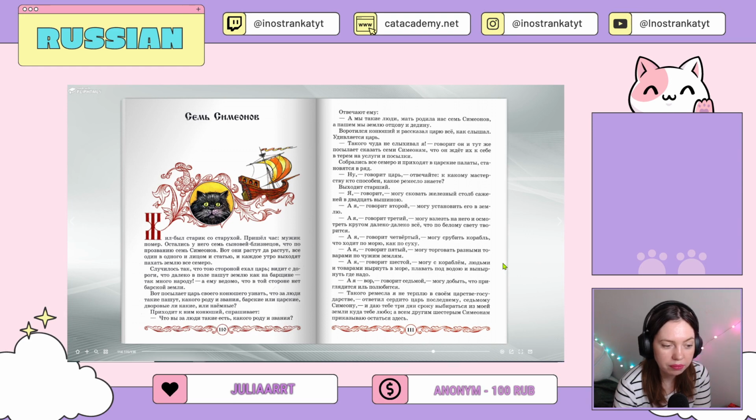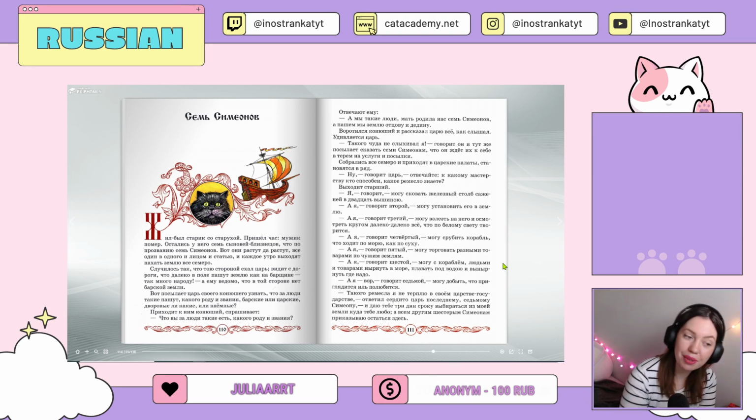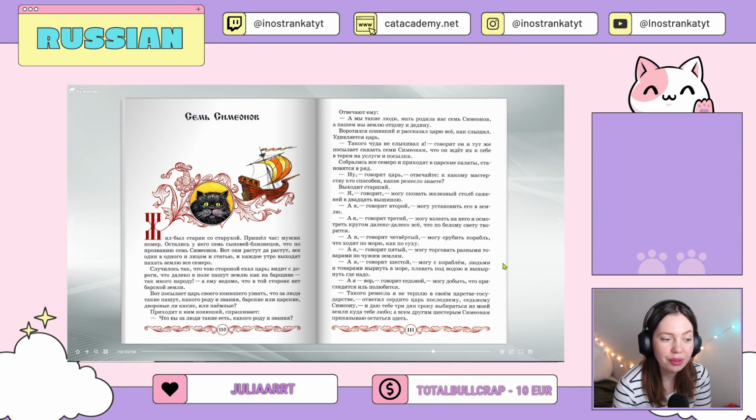Okay, this is a really interesting beginning. So there was an old couple, and one day an old man died, and he had 7 twin brothers. Well, basically, I don't know how to call it. Twins, triplets, quadruplets, quintuplets, sextuplets. I have no idea how you say 7 siblings.